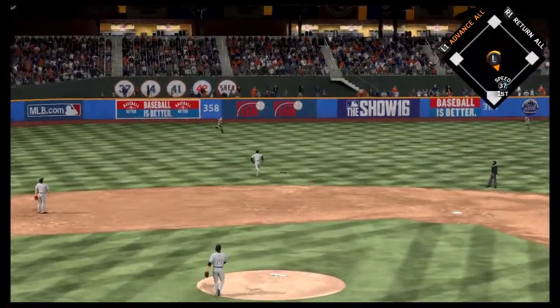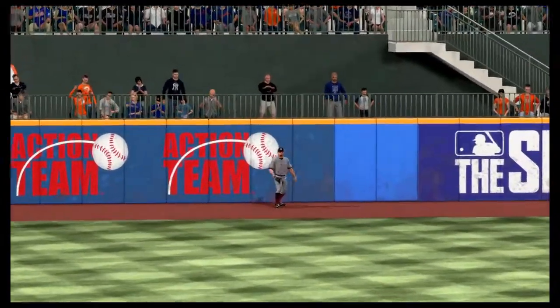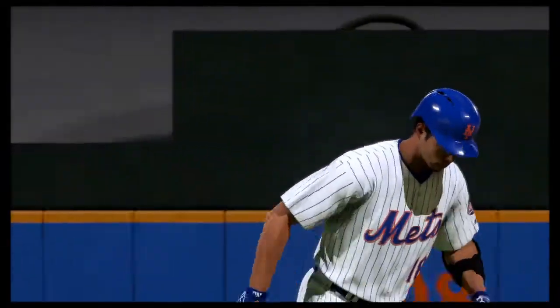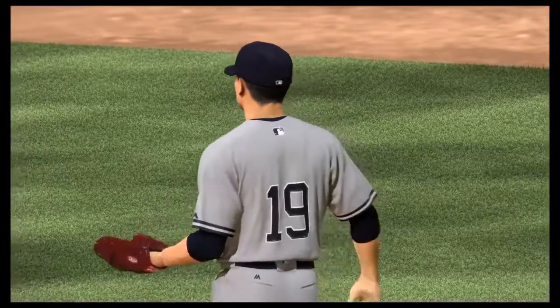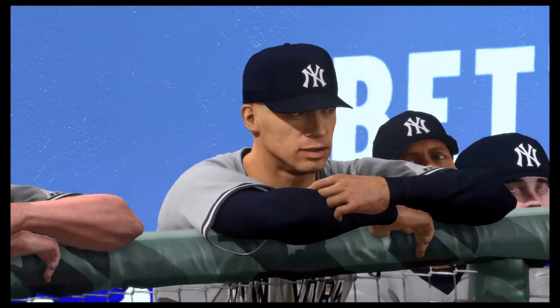Now that ball is smoked, carrying to deep left. Gardner going back. He gets there and makes the play for the second out of the inning. Well, good pitch there to get the out. Looking ahead, he's due to lead off the next half inning. So in all likelihood, this could be the end of the line for him on the mound.